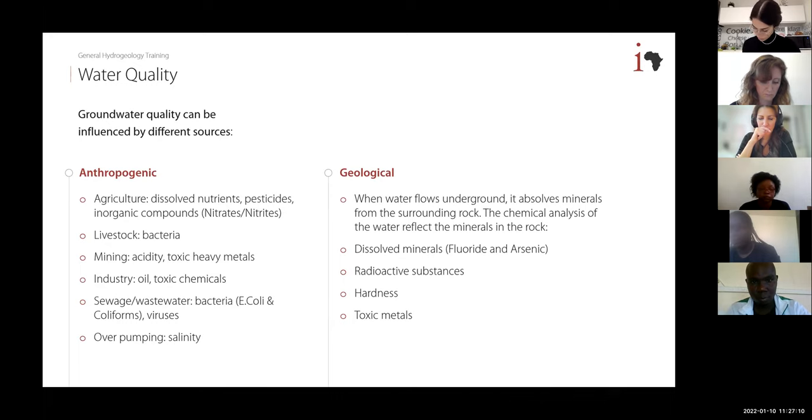And then when you have overpumping, this can cause a higher amount of salinity in the water as well. If you're really overpumping the aquifer, you can have aquifers that are saline in the first place because they dissolve whatever's in the rocks around them. But if you are overpumping, you're leaving less water for minerals to dissolve into, and it could cause higher salinity in general. For the geological causes that we have, this is whatever contaminants are coming from the rocks themselves.